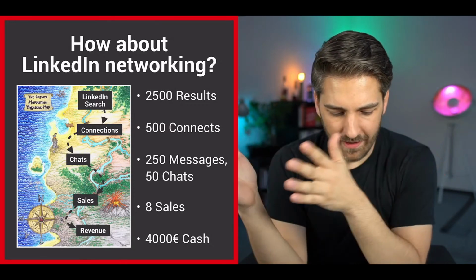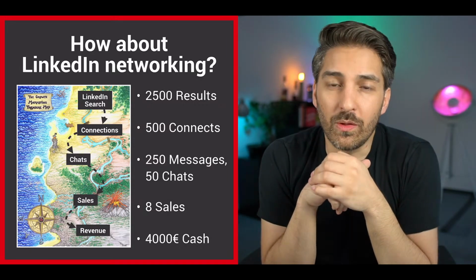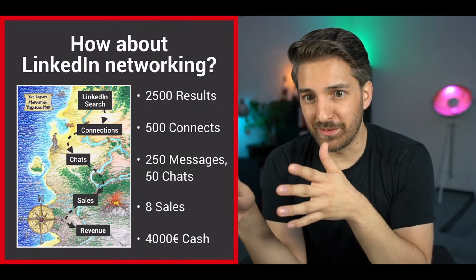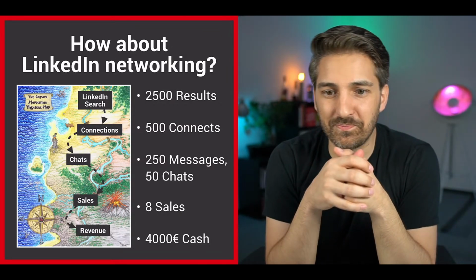All right, so we have 2 funnels that we could go for. Which one would you go for? What would you think is more interesting, the LinkedIn ads one or the LinkedIn networking one? And which out of those two cases should we handle in the upcoming meetups?